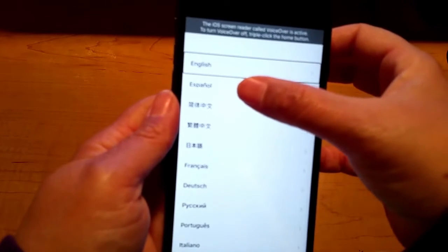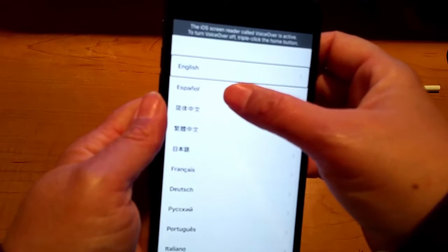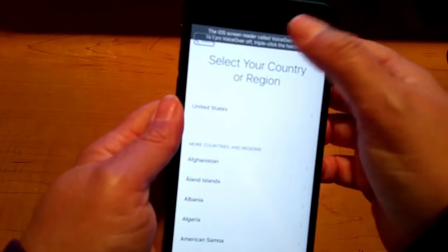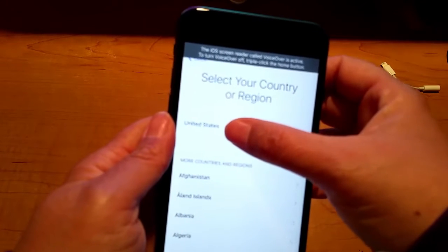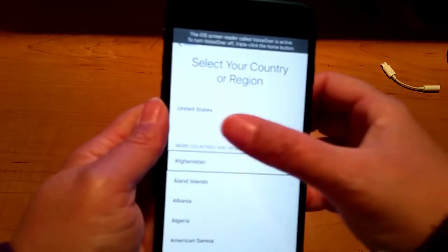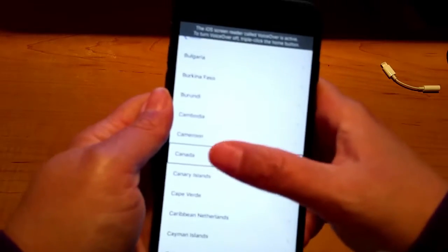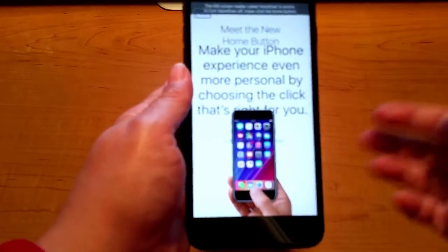So I'll now attempt to do as much of the setup as I can with VoiceOver. Select your country or region. United States. No. Afghanistan. Nope. Albania. Austria. Canada. Wow, okay, so the setup process was interesting.